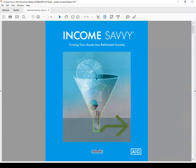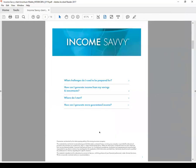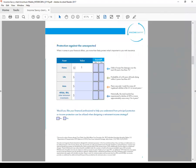The workbook looks like this. And if you notice, this is PDF fillable. So we're just going to get started and run a quick sample so you can take a look at this. It's going to share the same exact information and slides. Again, those 5 major risks. And it's going to help us establish where that client is today on what they have insured and what they don't have insured. Let's just fill this in, shall we?